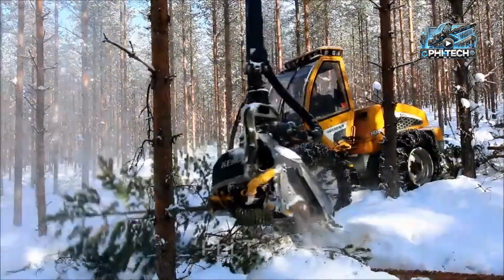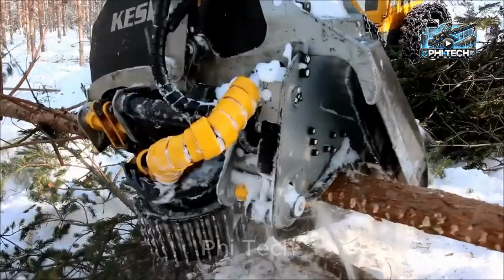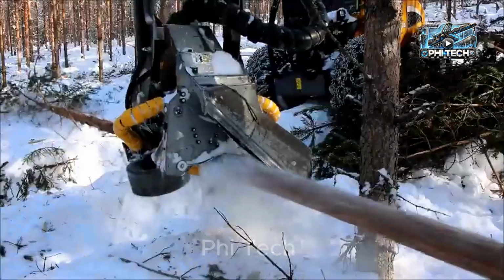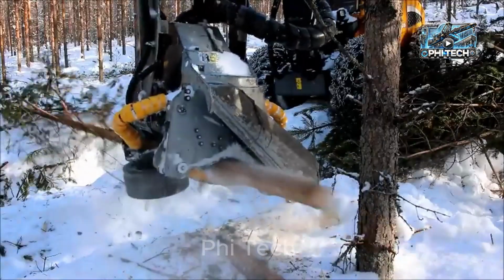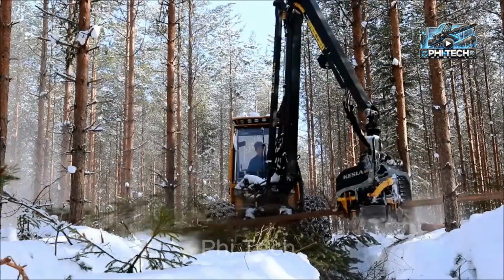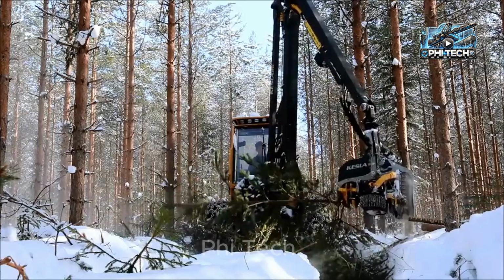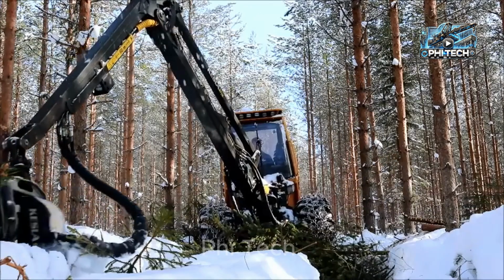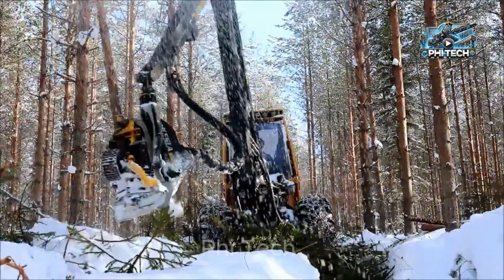Let me tell you about the Sampo Rosenlew HR46, a true beast with a durable engine capable of handling up to 21.5 tons. But it's not just about raw power. What's truly impressive is its sophisticated control system, optimized for maximum efficiency with minimal environmental impact. In the world of forestry, this is the pinnacle of technology, the perfect blend of power and precision.